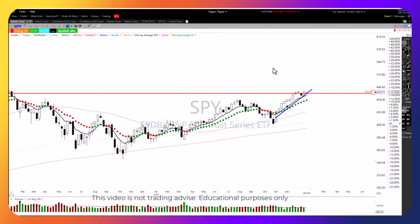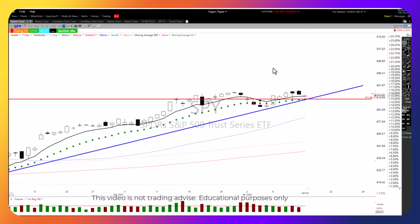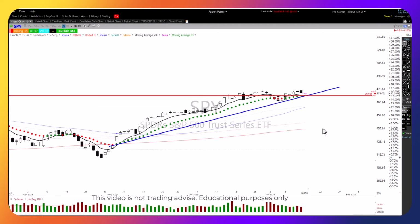Now let's take a look at the SPY here. Overall, the bulls still have control. The momentum is still up, while it is a little bit shabby, got to admit, choppy and just a little bit crummy in there. That's where we are right now.